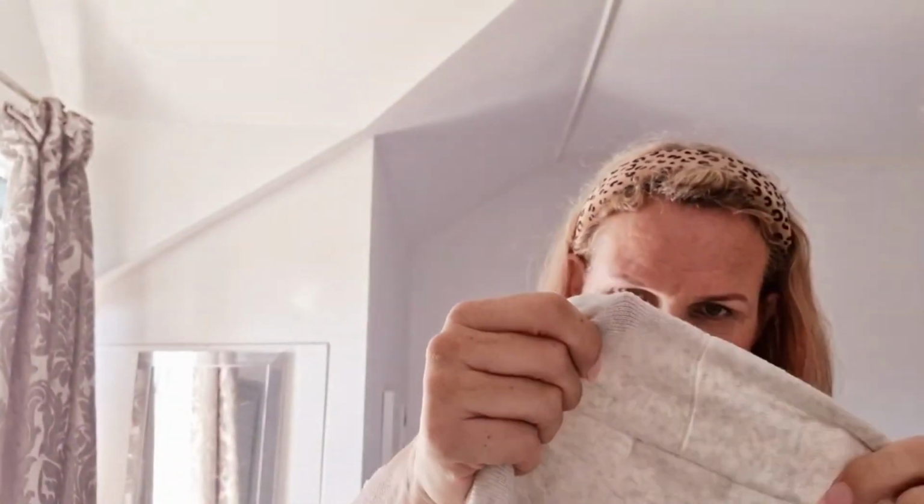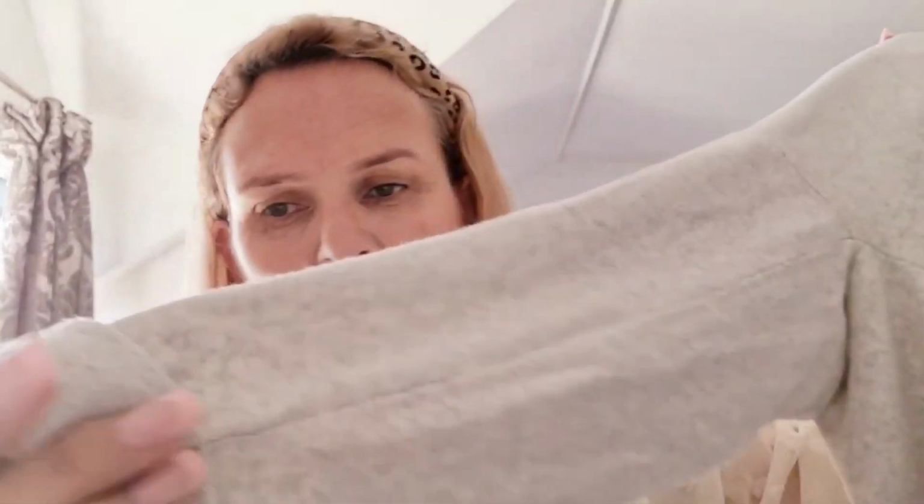Next one I picked up was for myself. I picked things for myself as well to show you. It was an H&M basic and it's just like a cardigan, basically. It's really nice condition. I love that sort of oatmeal-y look anyway. It's great for me slouching around the house and everything. So yeah, I love it. So I picked that up and that's just H&M.